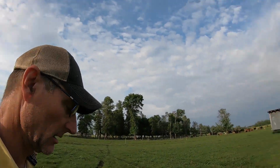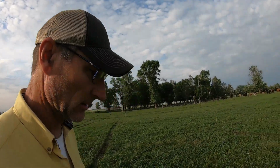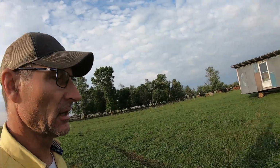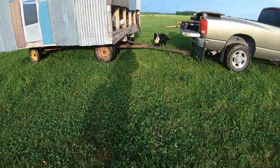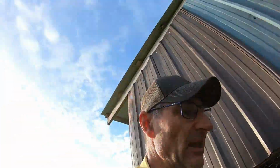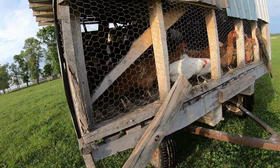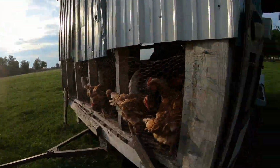I'm just moving the hen house right now. I always move it every day to a different spot, so the chickens can go and eat the different grasses that are here. These are stabilizers in case we would get a wind. They'll hold the place so it wouldn't flip over on me. Last year it flipped over. We lost just a few chickens.